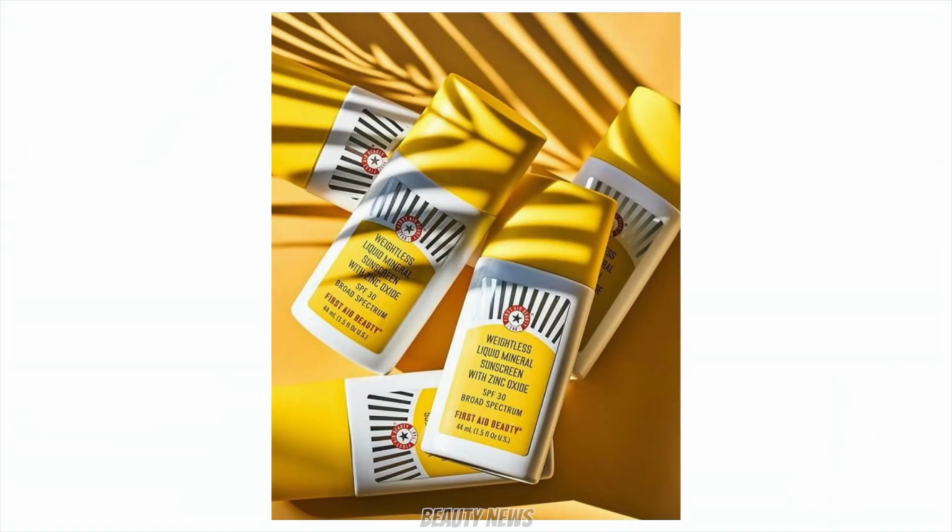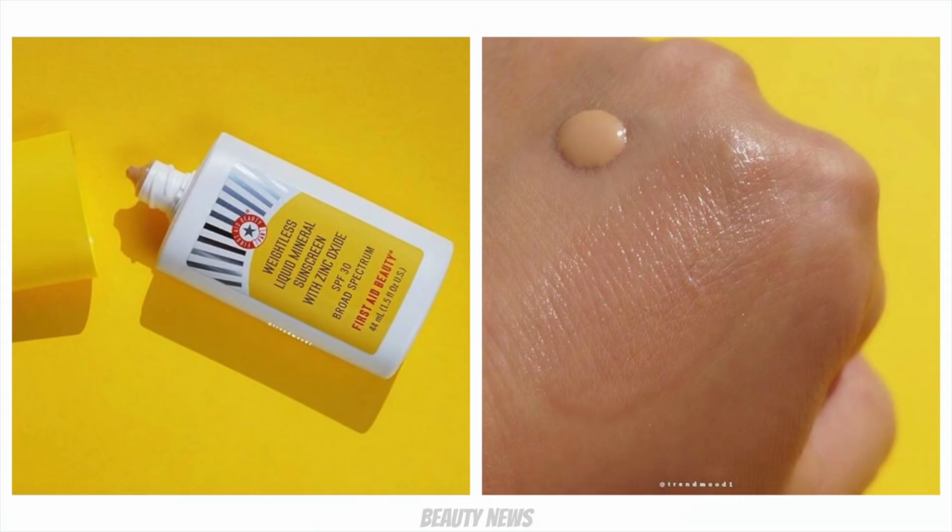much. From First Aid Beauty, we have the Weightless Liquid Mineral Sunscreen. It's an SPF 30. It's available now at Ulta for $34 and coming soon to Sephora. It's an ultralight formula with a non-greasy finish, contains antioxidants, it's oil-free, non-comedogenic and has a sheer tint.